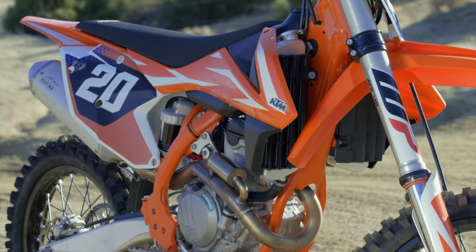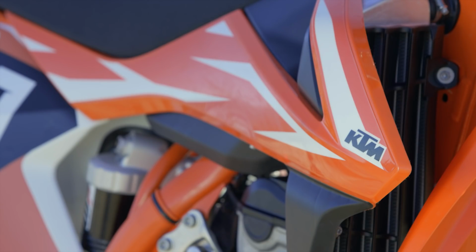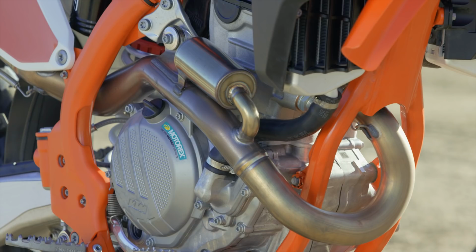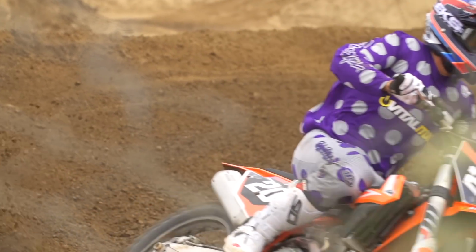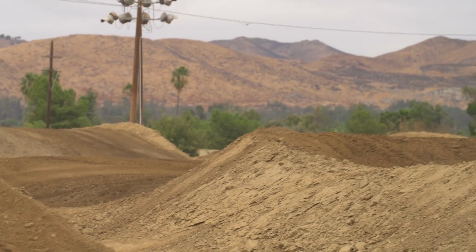This really starts with the specifications of the bike, with it being the lightest in the class, the most horsepower, and a ton of great features: electric start, great brakes, hydraulic clutch, a ton of electronics that are usable, and just overall a package that's very easy to set up.